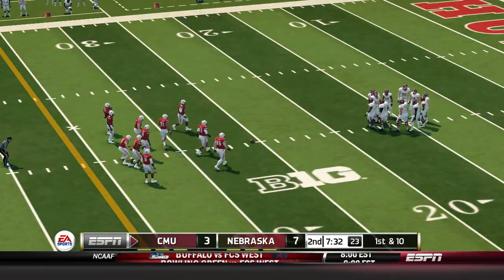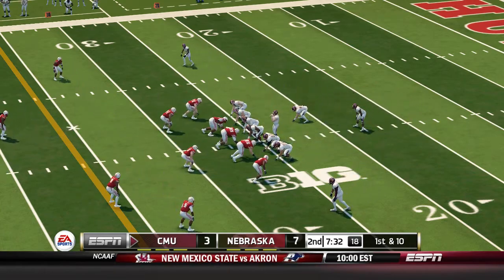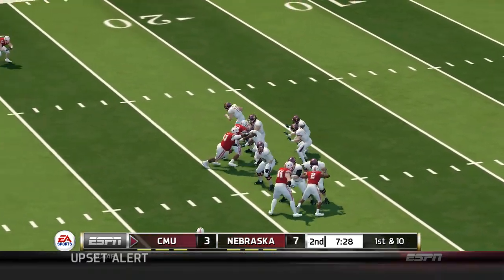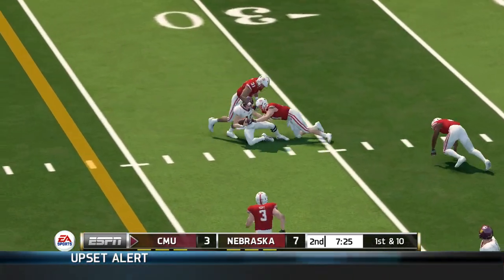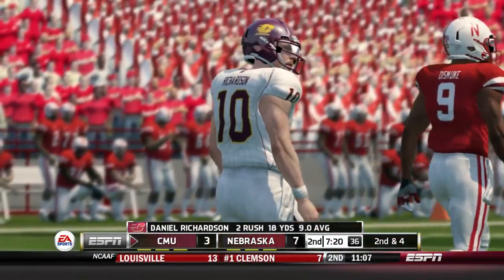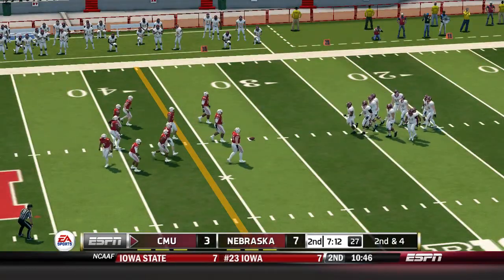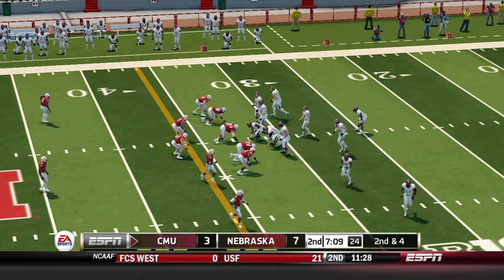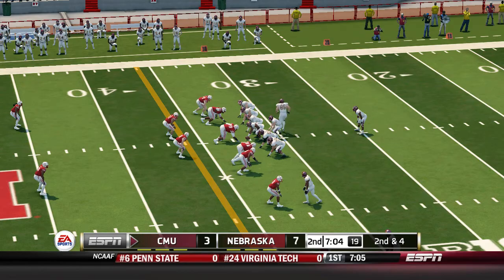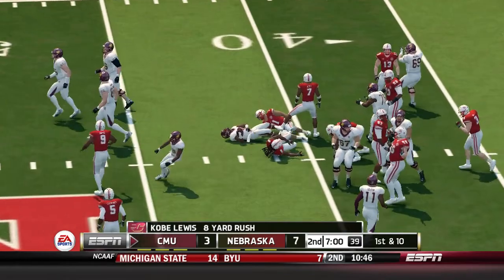In a game that's this close, you can't afford to waste possessions. Richardson on play action. Good tackle there in space. Good for a gain of 6 yards. That'll make it second and four. So it's second down now, and they need about 4 yards to pick up the first. Makes it out to about the 40.